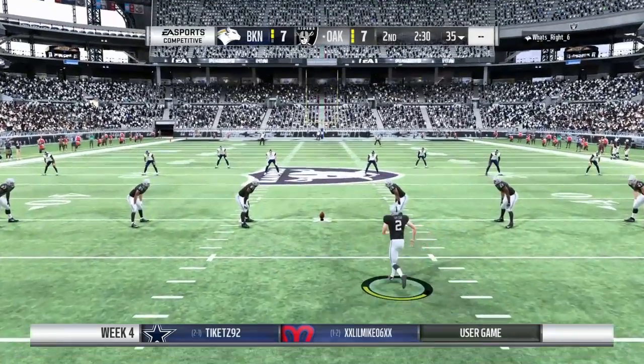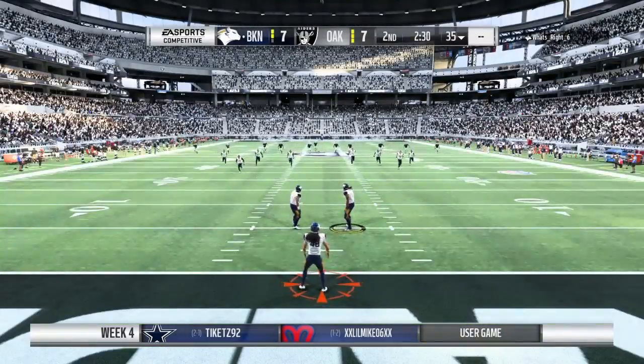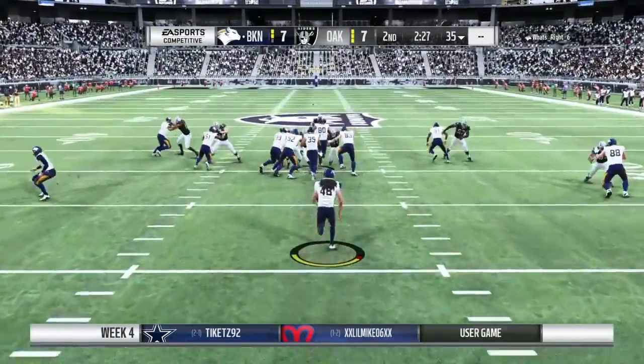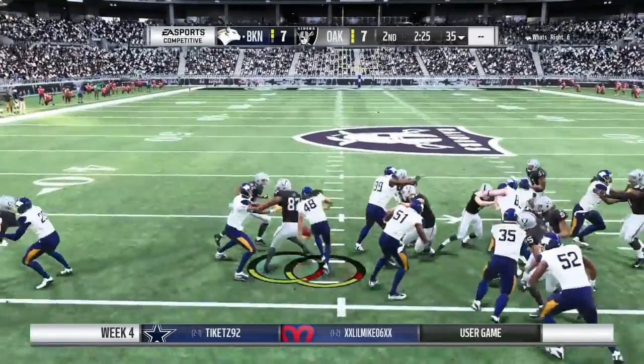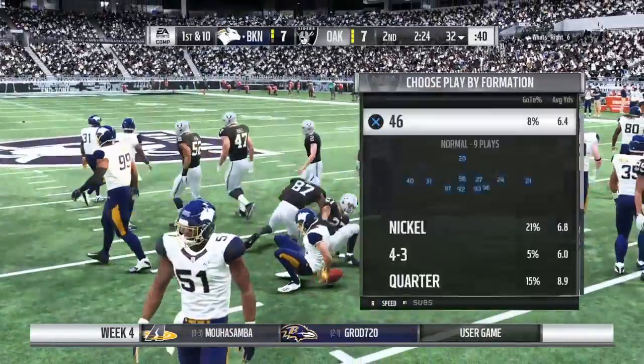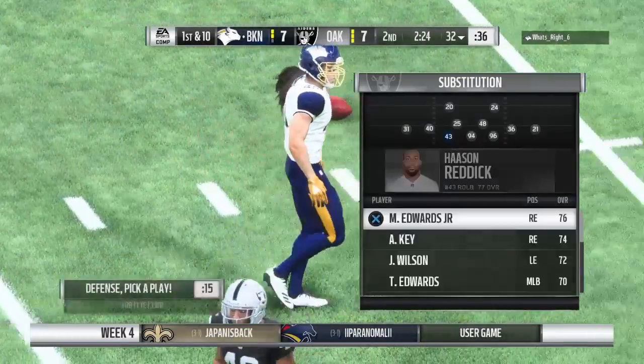So a tie ball game here as the kick's away. Fielded about a yard deep. Solid return, pretty good field position. They'll start at the 32-yard line. And now back out comes the offense.